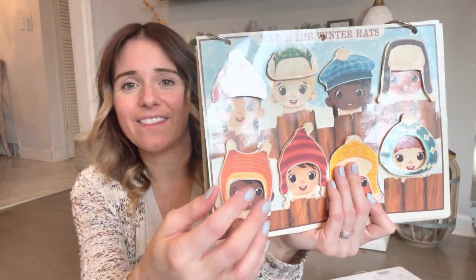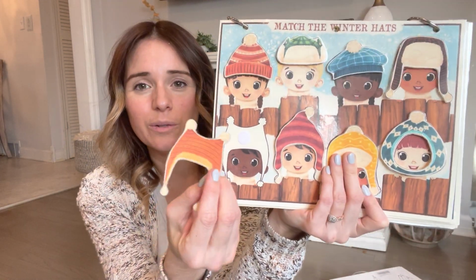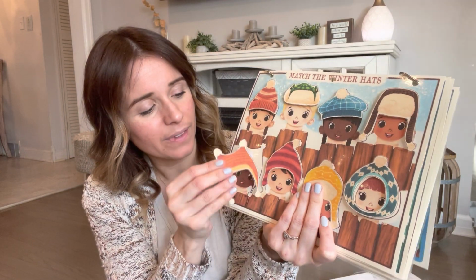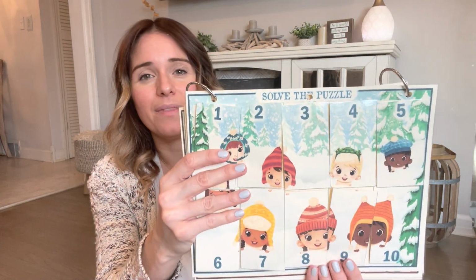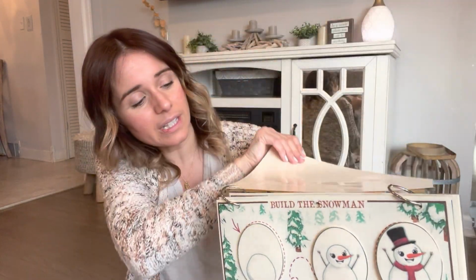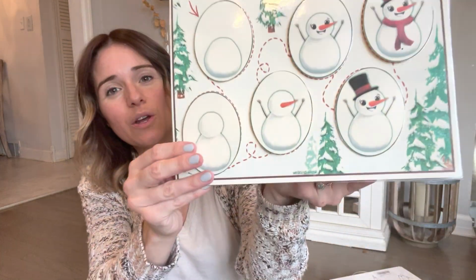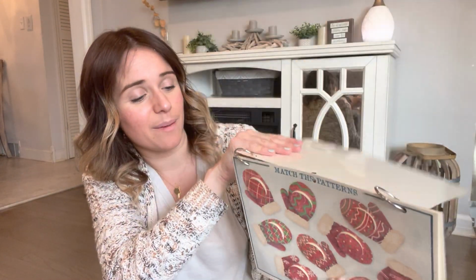And so you'll see that they have things like match the winter hat, super cute. And I give lots of tips for how I go about putting this together in my reel that's gonna go up on Instagram at some point today. There is this solve the puzzle, build the snowman, so good for teaching like sequencing and things like that, steps.